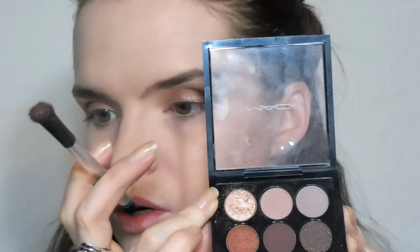Okay, now I'm taking the color Honey Lust, and it's this kind of shimmery one. And I'm just placing it here on top of that cream shadow, and just working it in. This is a Sonia Cashew brush. It's a clear handle.